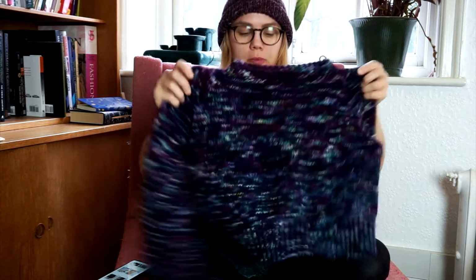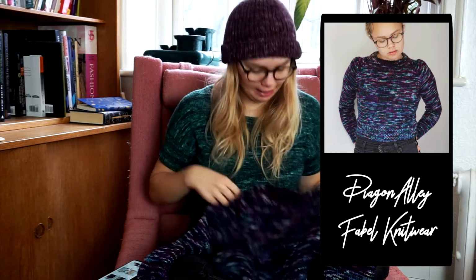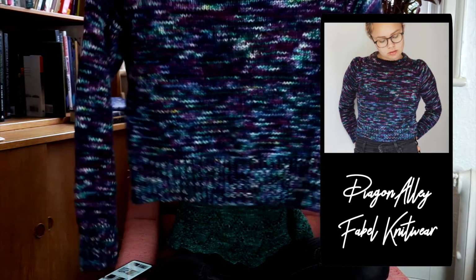Alright, next up, another favourite. This is the Diagon Alley jumper, also by Father Knitwear. I think I'll start sensing a bit of a theme here. So this is what that looks like.